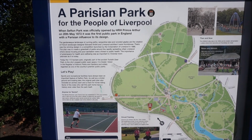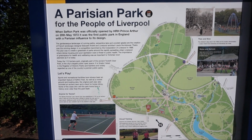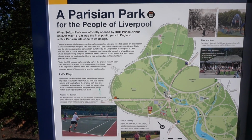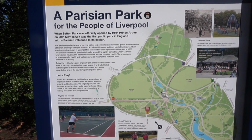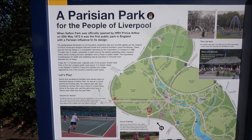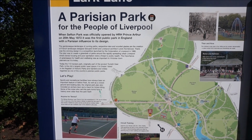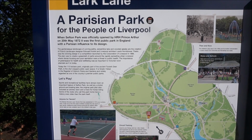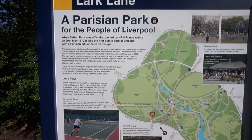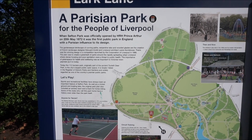As I was saying, the garden-esque landscape of curving paths, serpentine lake and wooded glades are the creation of French landscape designer Edouard André and Liverpool architect Louis Hornblower. Theirs was the winning design in a competition launched by the Corporation of Liverpool in 1866. The plan was to create a green belt of parks around the rapidly spreading urban Liverpool, where dense housing and poor sanitation were a threat to public health.